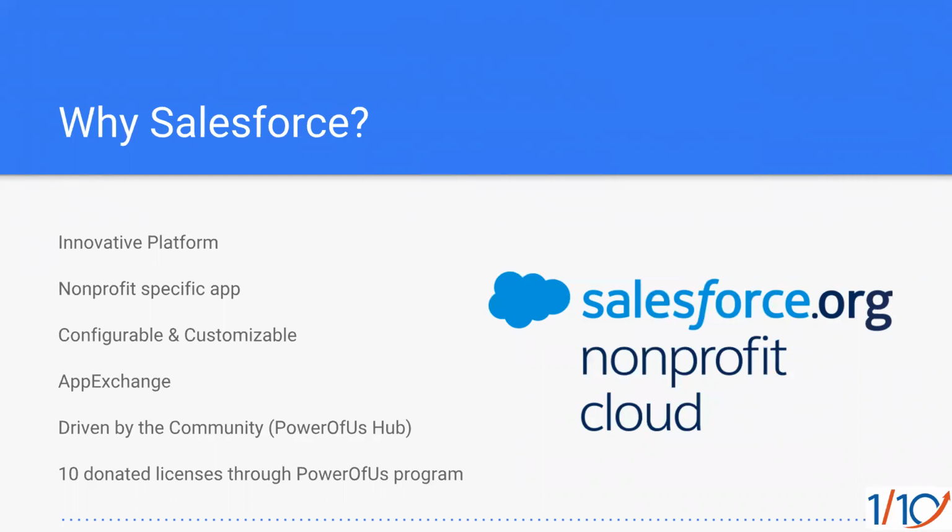Salesforce is a configurable and customizable system. So, even if you're not a programmer, you have the ability to configure and tailor the system to your needs. And if you are a programmer, you can customize it to do just about anything. So in that sense, it's a highly customizable platform.